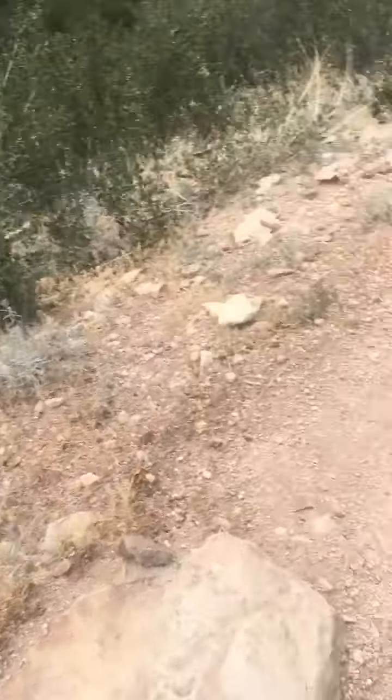Cactuses. Yeah. I'm getting my steps in, even though I'm not wearing my Fitbit. Ooh. As you can see, if I were to fall down that, yeah, I might hurt falling into a cactus, but my ascent is pretty good, and that's the second time I've almost fallen off.